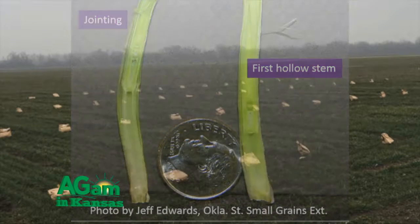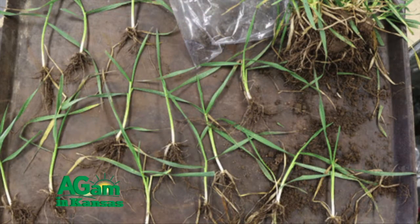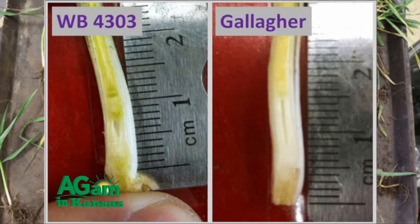And in this project, as you can see, we're looking at several varieties. We have over 20 varieties here that are planted earlier, mid-September, at a higher seeding rate, about 120 pounds per acre. And so we're actually doing what we recommend for dual purpose wheat production here: early seeding date and increased seeding rate. And we're coming here on a weekly basis during late winter and early spring, collecting plants out of these plots, bringing them back to the lab, splitting several stems open and measuring the first hollow stem on these varieties.